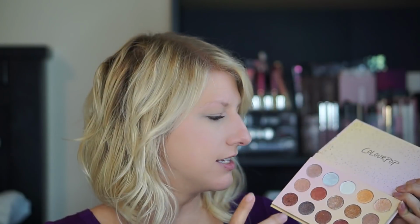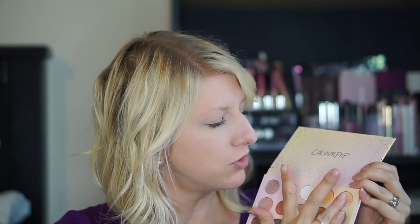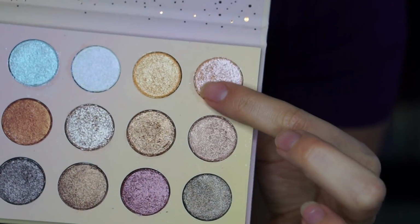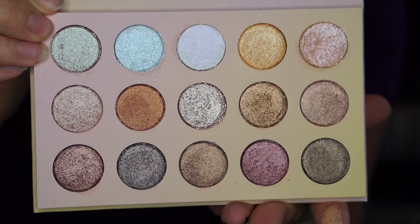If you're someone who doesn't like chunky, glittery shadows or someone who only likes mattes, you're not going to like this, because that's not what this is. The color payoff of most of these shades was really good, and overall I was really happy with this palette. I did swatch this whole thing on my Instagram, so if you're interested, you can check it out to see the total swatches. But this is really pretty. One thing to note though, on a shade like this right here, you're going to get a little bit more crumbliness. You can see in the pan when I touch it, it's a little more loose, but they are super beautiful and super pigmented.